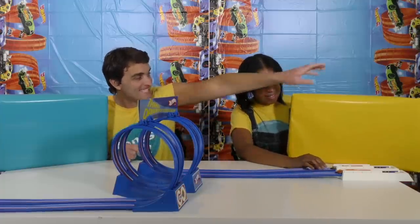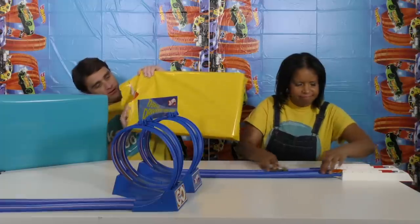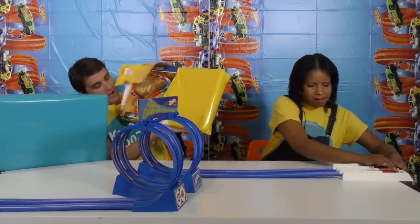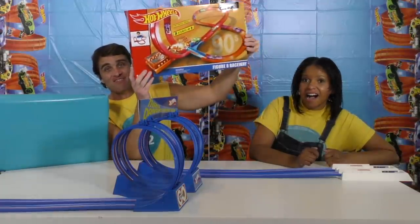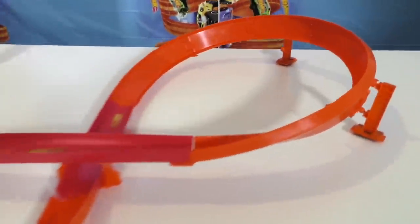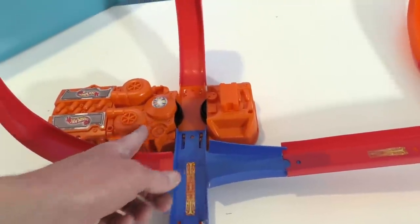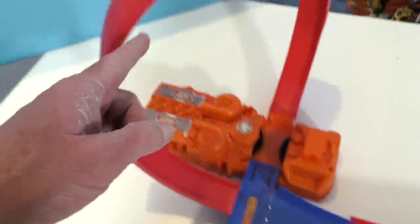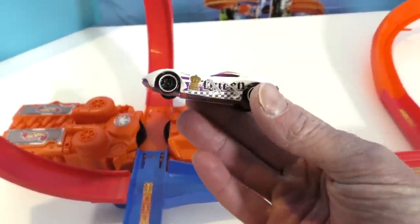All right, now I get to do my second present. This one, right over here. It's got a cool booster over here. It's motorized. And then what you do is you launch the car through here. Then it zips around the corner over here, zips around the corner over here, comes up over here, goes to the loop, and then does it again. You can even put multiple cars in there so that it tries to crash into each other. And it even comes with this cool queen car.